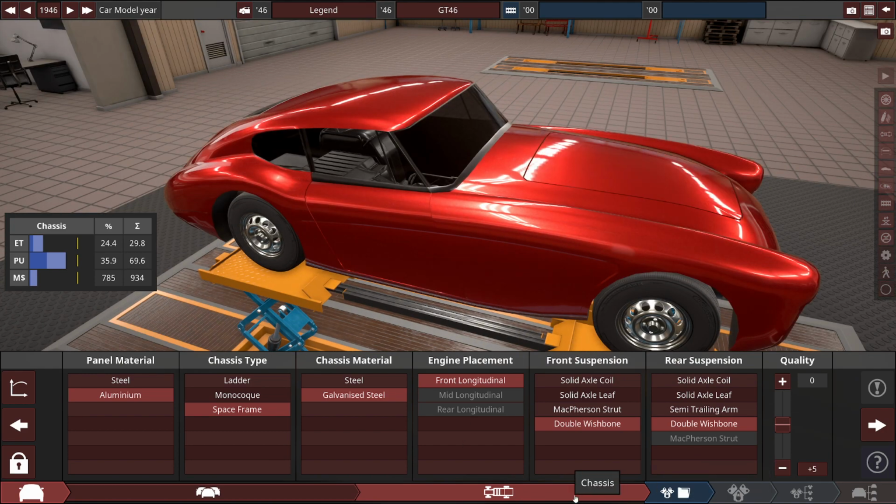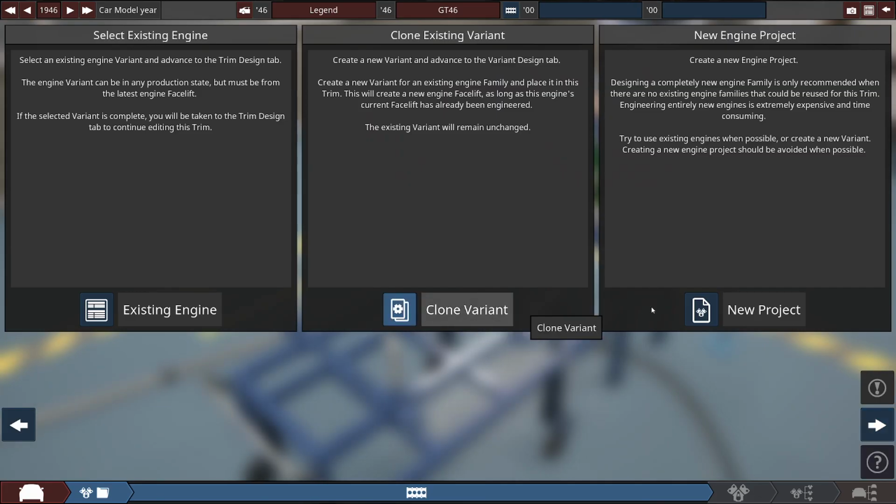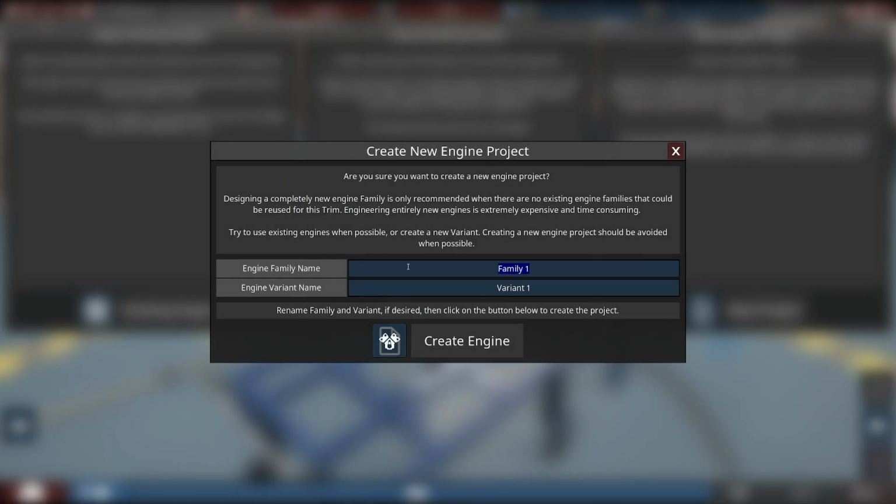So let's go ahead and switch over to the next page, which is engine. We'll create ourselves a new project. Obviously, we're going to be dealing with 16 or 12 cylinder engines here at least. We'll probably stick to 16s most of the time because we can. Engine variant name is where it gets hard. My initial instinct is to do a 6 liter or something like that.